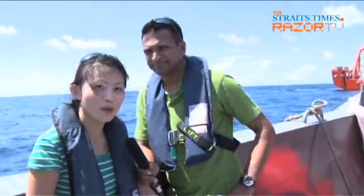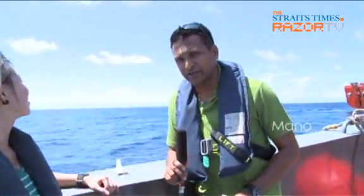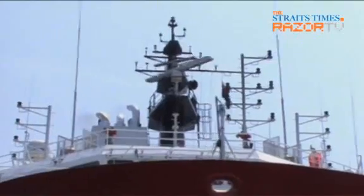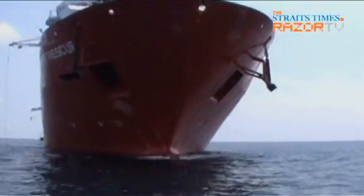We're now approaching Swift Rescue, a submarine support vessel. This vessel behind us has a wide range of capabilities to carry out escape and rescue operations. The Singapore Navy launched Swift Rescue some 2 years ago and it is the first fully integrated vessel of its kind in Southeast Asia.